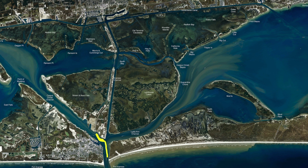Also, get on the end of these jetties out here if it's not too rough. There's been some redfish out there, some jack crevalle out there. There's a lot of sheepshead. I've seen schools of them coming in, lots of spadefish. They all eat shrimp. There's some pompano still in there.